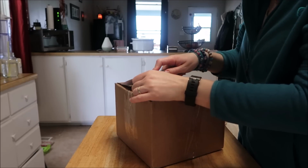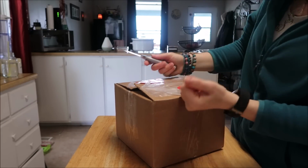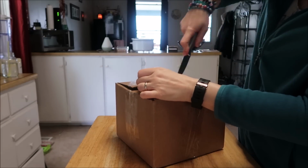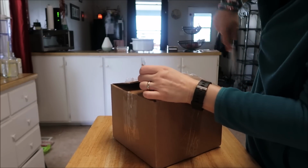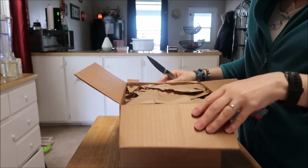So the singing bowls have finally just come in. I opened it enough to get my mailing address off of the box. So I haven't actually opened it, as you can kind of see.